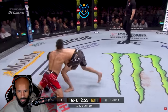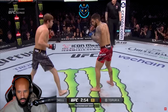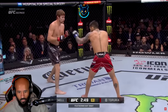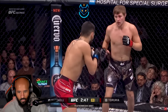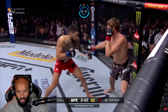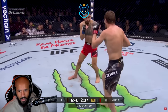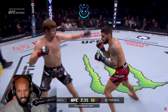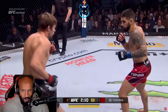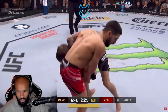Like his good shot. Good takedown defense. He does a good job of stalking, and his hands are so fast. His awareness of when he's out of distance and when he's in distance is pretty good. Because you see him load up on that right hand so much, and he doesn't throw. He shows it and misses and shows it and doesn't throw it. Okay, uh-oh, here we go.